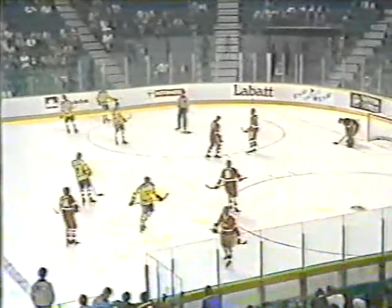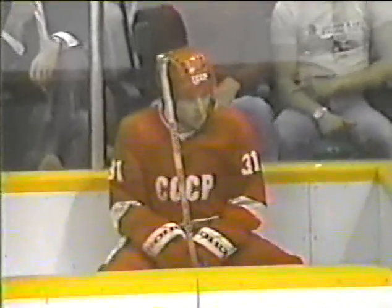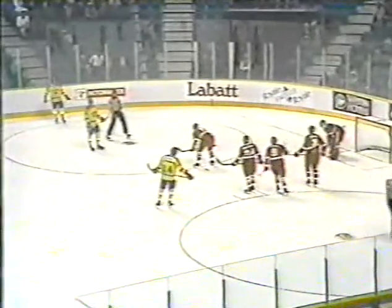7 minutes, 50 seconds remaining here in the first period. USSR 1, Sweden no score. The face-off now will go to the right of Vladimir Myshkin. He's a happy gentleman participating in Canada Cup 84. Well, maybe when he gets back in the dressing room, the Soviet coach will be giving him a nit-nit.